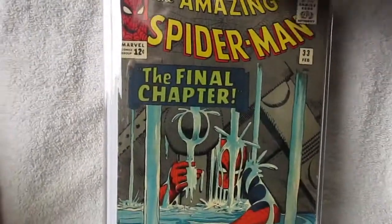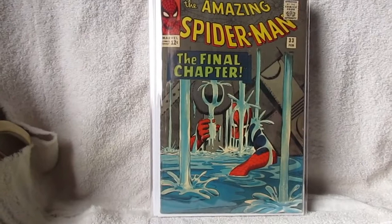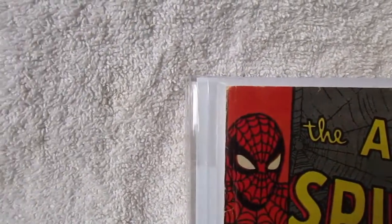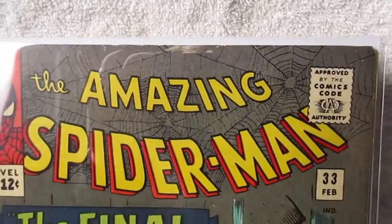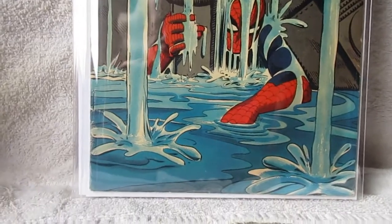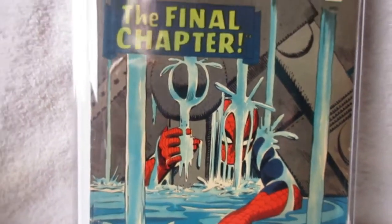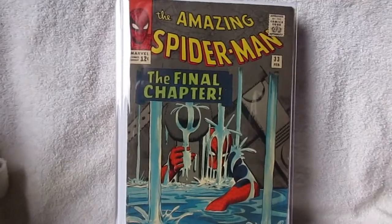What's next? Oh my goodness. Amazing Spider-Man number 33. Oh hell yeah. You'll notice on all of these books there is just beautiful centering, and y'all know me, that is my number one criteria, regardless of grade. This is a nice copy though, nothing to sneeze at, got it for a good price. Glad to have it back in the collection.